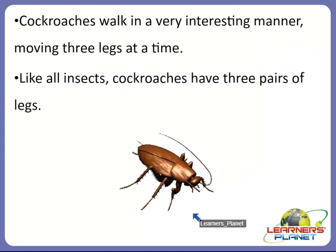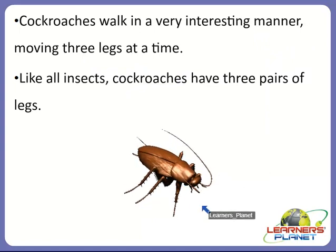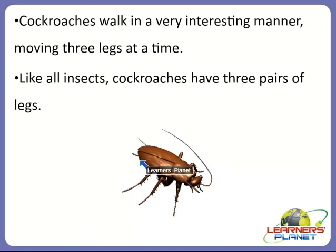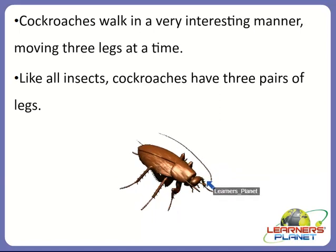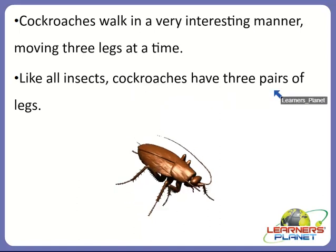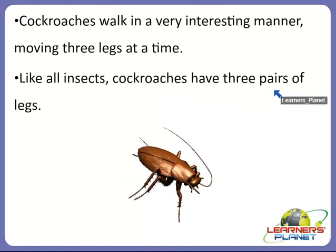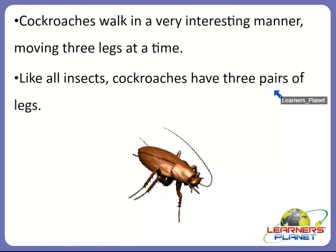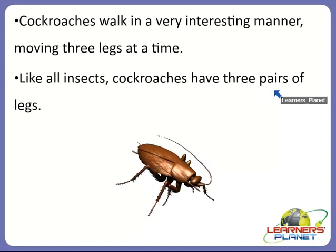Here you can see a beautiful picture of a cockroach. It has antennae, then it has a pair of cerci. Then here are their legs, 3 legs. Like all insects, cockroaches have 3 pairs of legs. So this is a very interesting manner of cockroaches, that they walk moving 3 legs at a time.